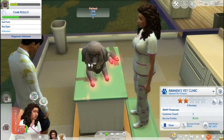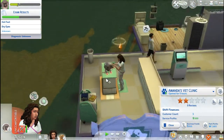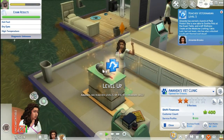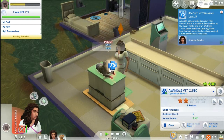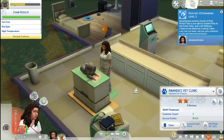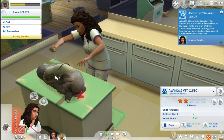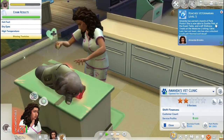I know you're hungry. If you take the temperature, we can eat. Look at these blazing tootsies, goofball. Okay, treatment. What is parasite killer spray? Okay. Apparently, it's a parasite that gave her these red glowing feet.